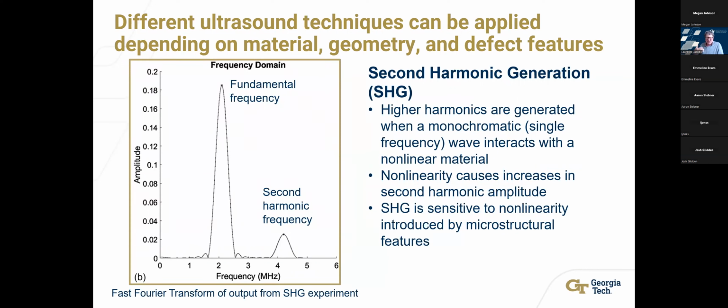And remember, I was saying, if you look at the medical ultrasound one, you need a relatively well-trained technician to interpret, or your cardiologist to interpret. In this case, we get an output like this. This is something in the frequency domain, and this is for a slightly different technique. This is second harmonic generation, and we'll take a look at some examples of this in a minute with an application to additive. But we can pull data off of a plot like this and get a quantitative measure of something.